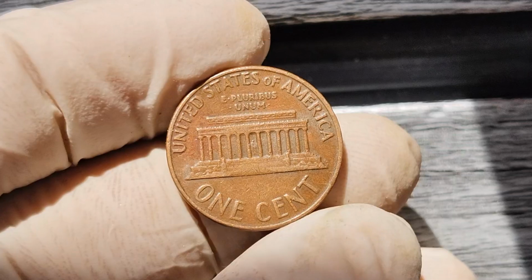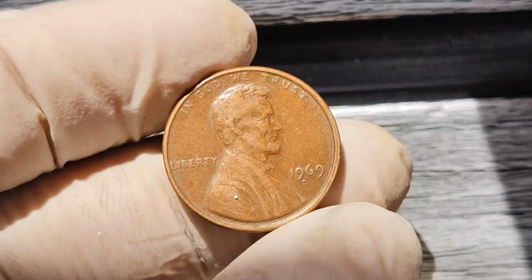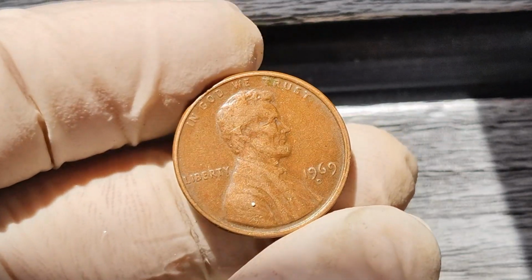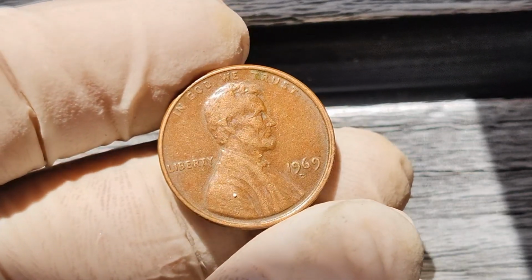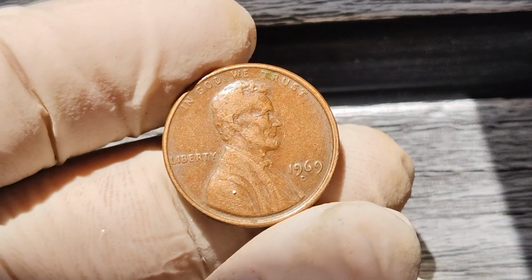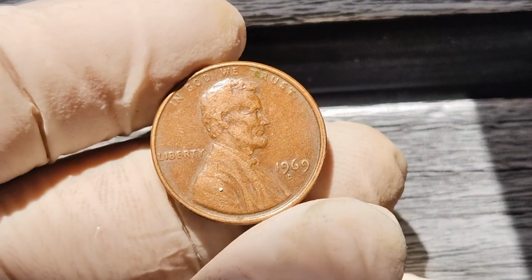The U.S. Mint caught on to this error pretty quickly and tried to pull as many of these pennies out of circulation as possible. But, as with all good treasure hunts, a few managed to slip through the cracks, and that's why they're so rare today. Only a handful have been found, making them some of the most valuable pennies in existence.